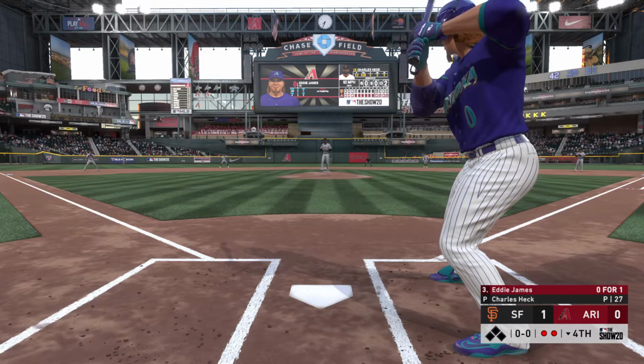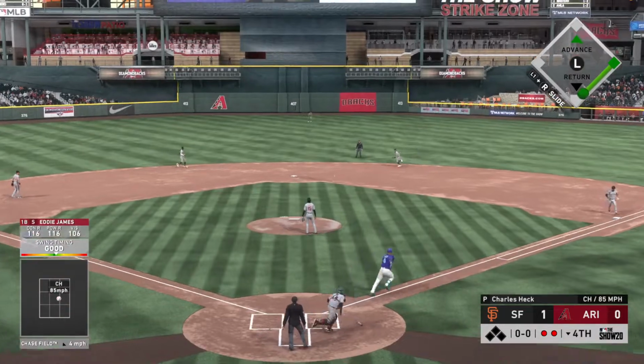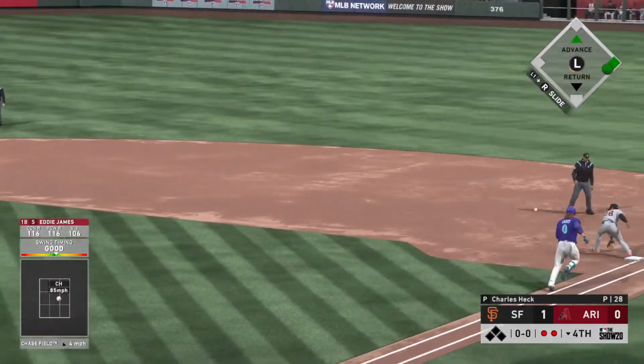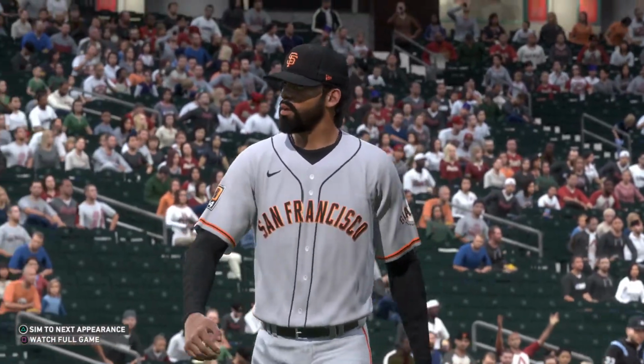Standing in, Eddie James. He'll swing it from the left side right here. Hit back up the middle. Bichette picks it up cleanly, and the off-balance throw gets him as he takes away a hit, and the side is retired.